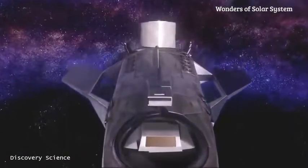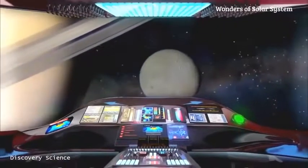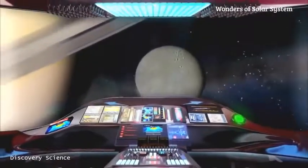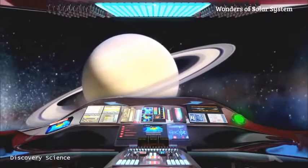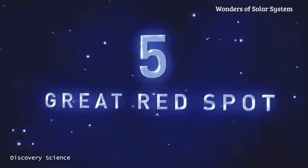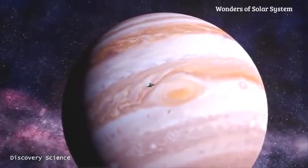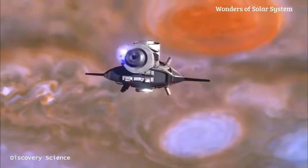As we continue our countdown of the 7 wonders of our solar system, we leave behind number 7, Enceladus, and number 6, the rings of Saturn. We now blast off to number 5, Jupiter's Great Red Spot. This mother of all storms is about 3 times the size of Earth.